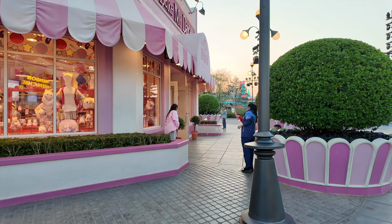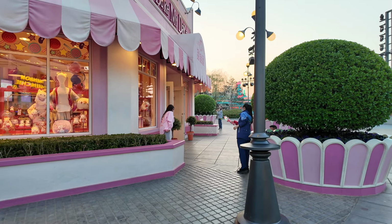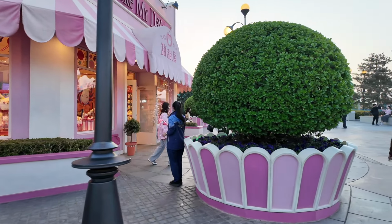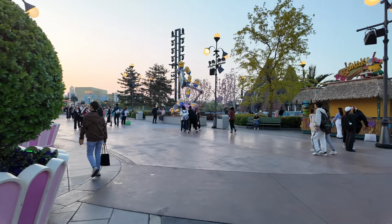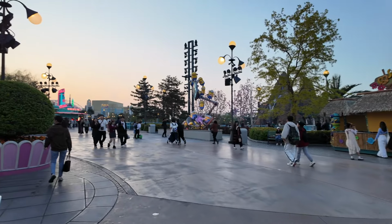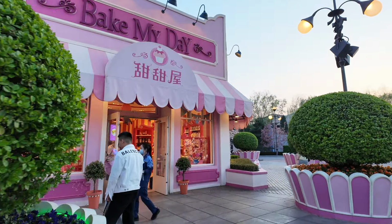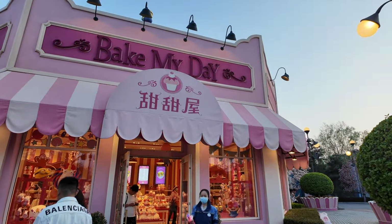There's also a team member just here, I'm gonna show you. Blowing bubbles so people can take pictures in front of Bake My Day, which is hilarious. They're so big on taking pictures over here. Should we go and bake my day? Is it too cheeky to go and bake my day?